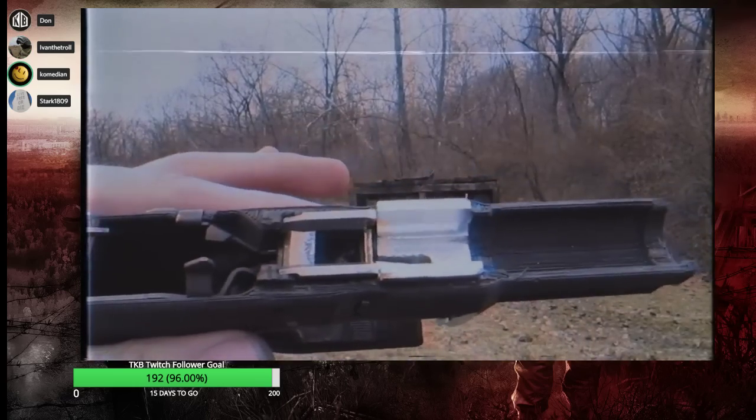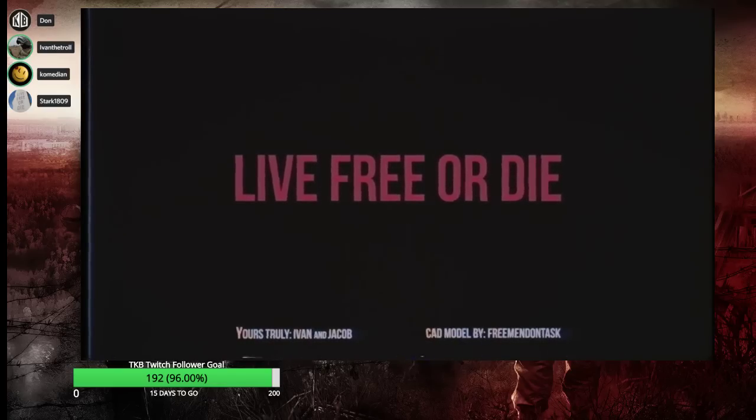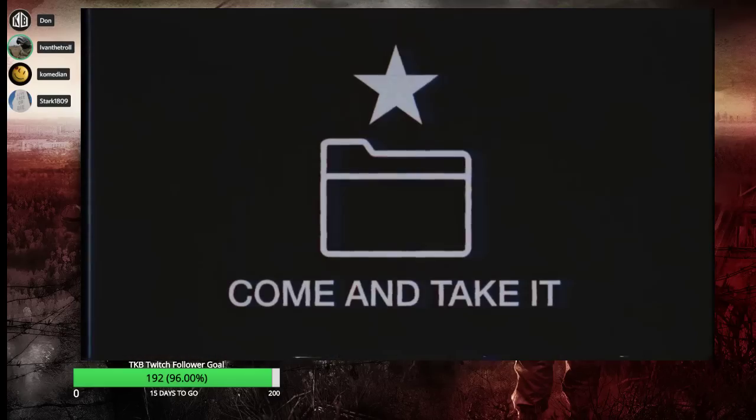There's actually a study that was done very recently that they think that is closer to 440 million on the low end right now. I think maybe as high as 500 million. Yes, and so that's how many serialized guns there are.